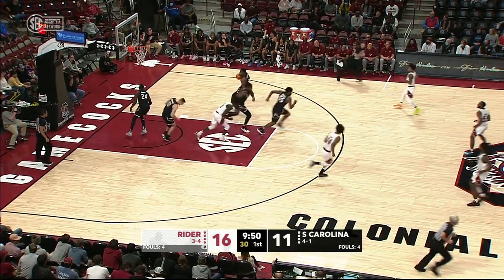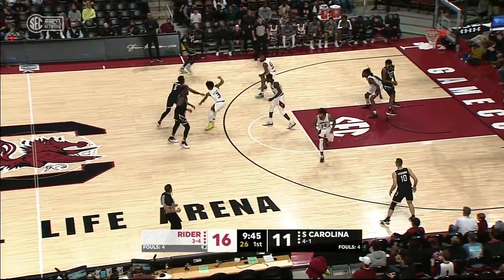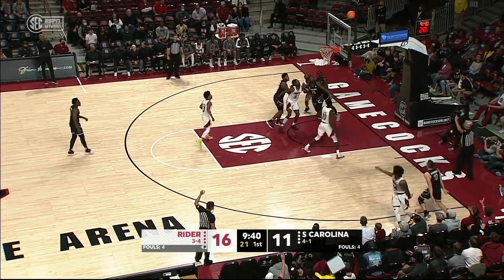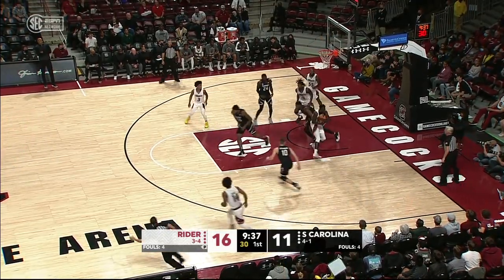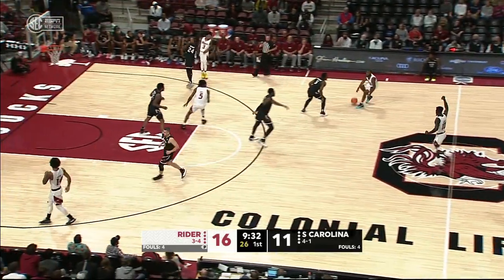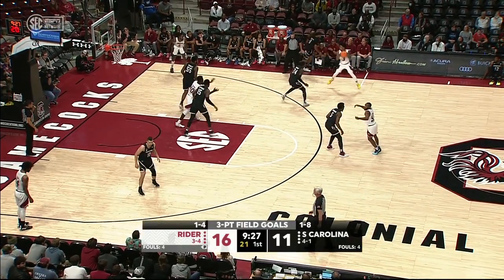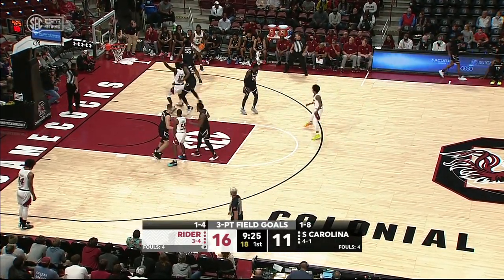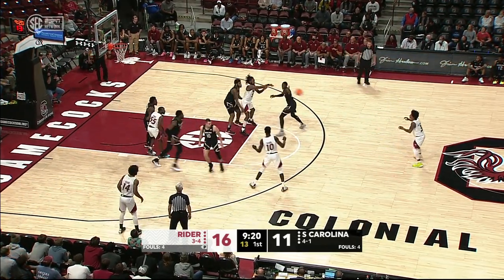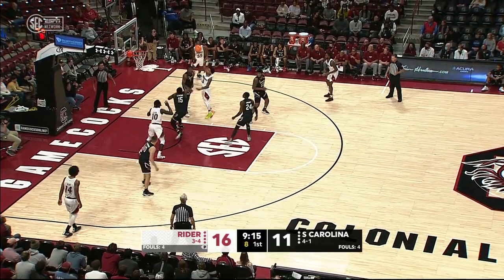Murray. There's Kuznard with the board. Stevenson from the corner. Too strong. And those are those situations where the ball touched 2 Gamecocks' hands before it got to Ryder, and that's where you got to come down and solidify that ball even after you miss the shot. Gamecocks are 1 for 8 from 3.